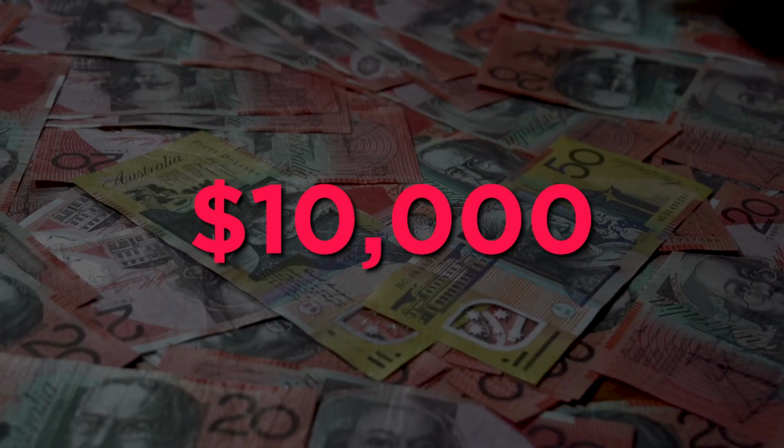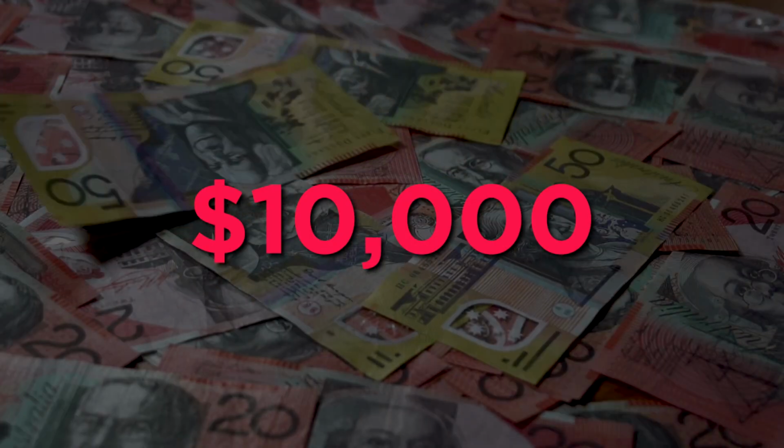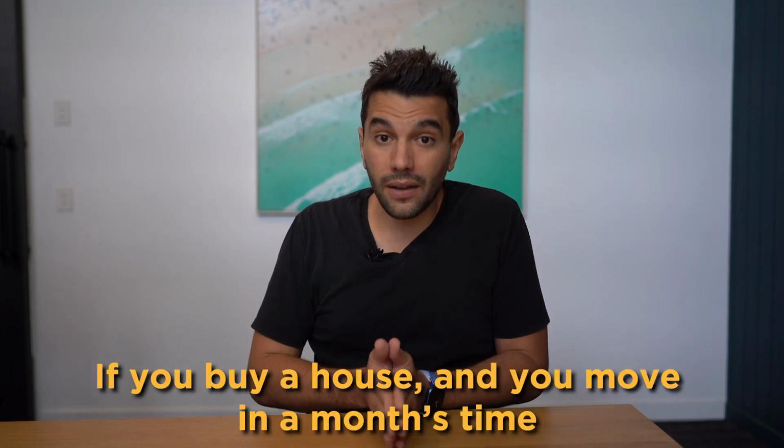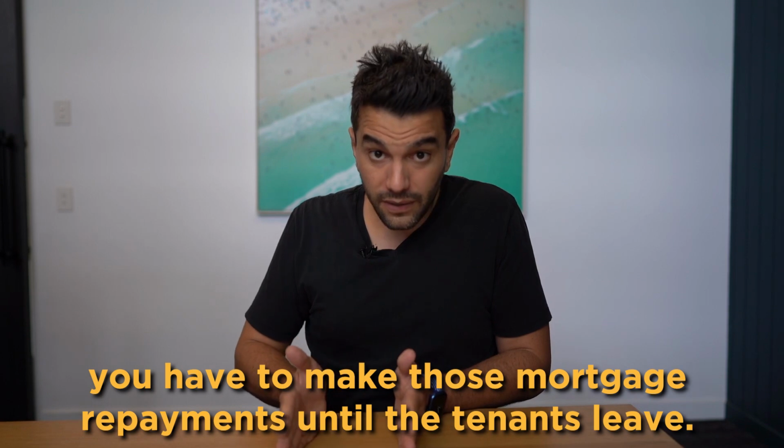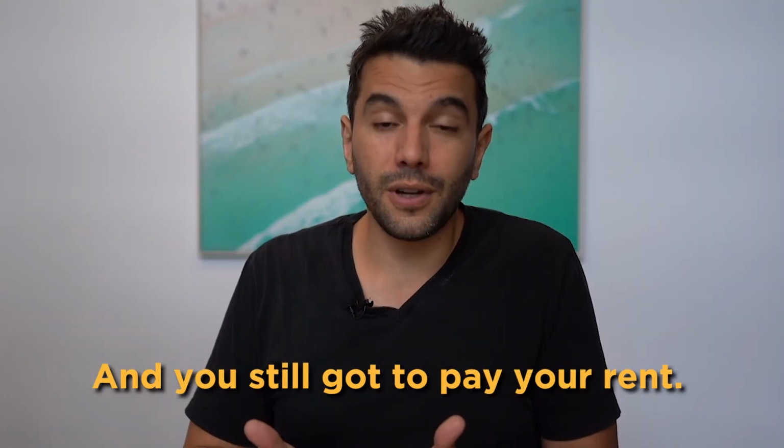We had one the other day where the tenants were actually offered $10,000 to leave early, but they said, no thank you. They were paying under market rent. They didn't want to have to move, and it was a pain in the neck. So it's just something to keep in mind, because the reality is if you buy a house, you move in a month's time, you're going to have to make mortgage repayments on that for the next 2-3 months until the tenants leave, and you're still going to pay your rent. The upside is you're going to potentially get 2-3 months worth of rent from the tenants that are currently living there.